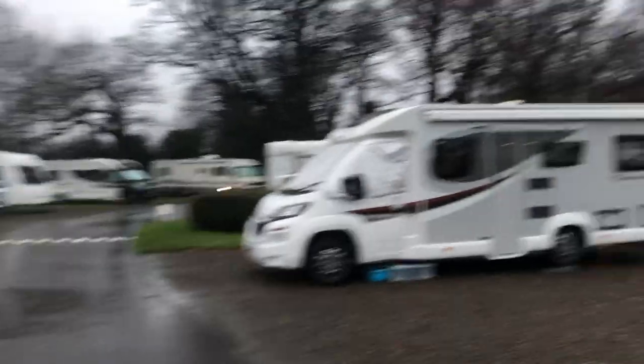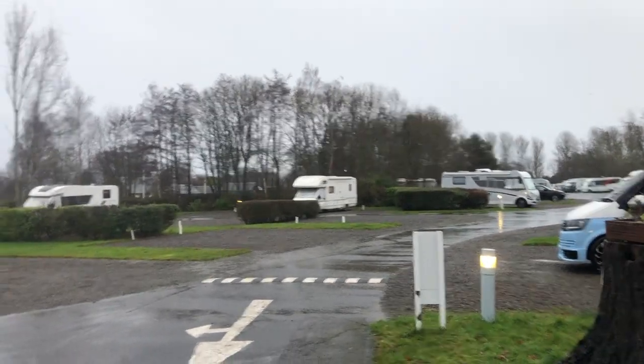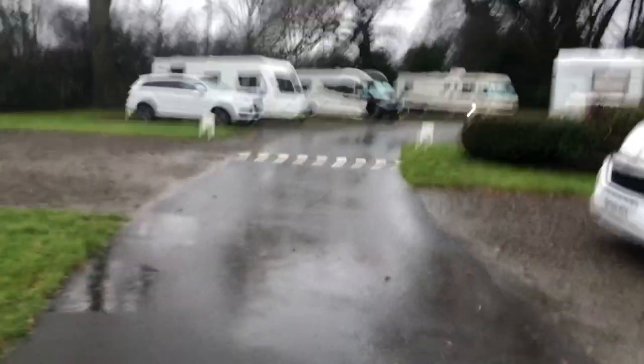It's actually light now. So there you go. Being in Scotland, no one's gonna worry about me walking along like this, are they? So I'm off to the shower. I'll give you a run around the campsite too. I'm not very good at these things. Fog's over there, bunch of vans, campsite.